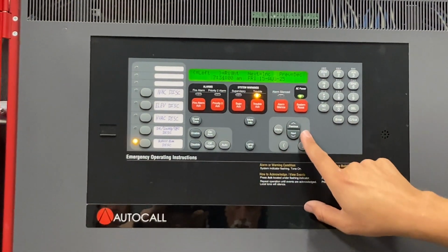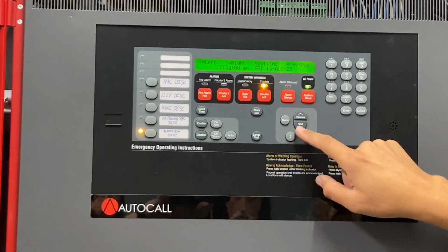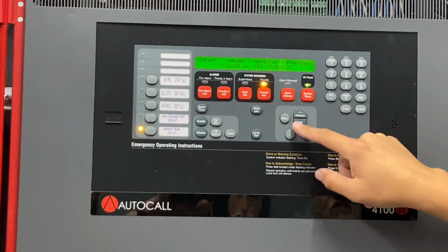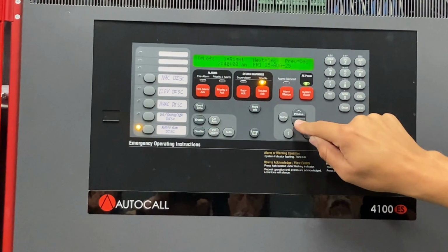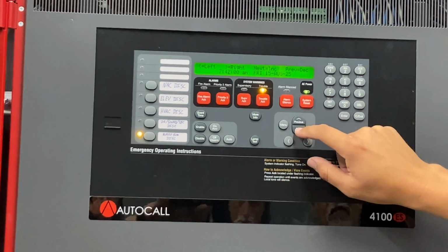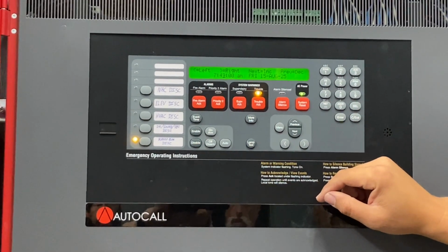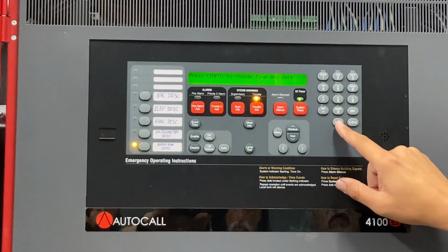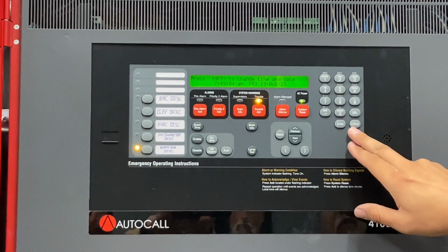I know you would think you hit up to go up and down to go down. No, down is next, previous is up. Why? I don't know. But next makes the number go higher. So we're looking for 48, which by the time I'm done with this gets to 49 anyway, so I'll just do 49. Cool. And it is Friday the 15th, August 25. So that's all good. You hit enter, and there it is. If you ever want to go back to the main screen, you just hit this clear exit button.